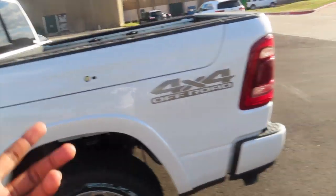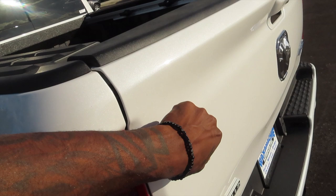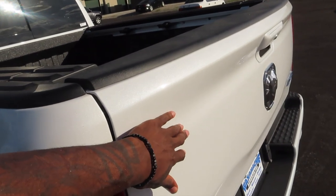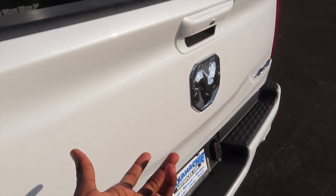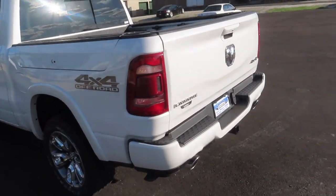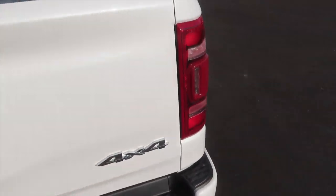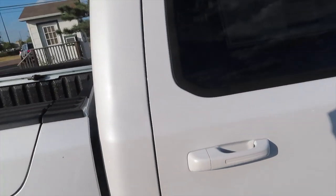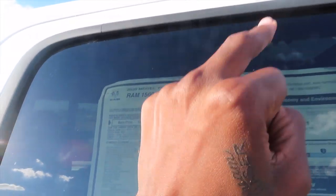Getting into the outside, I really do like the paint that's on here. This is the paint that I really wanted to get on my Hellcat, this pearl, ice white, whatever they call it. I call it pearl white. But nobody could find a wrap for me, so I changed it to another color, which some of y'all may know. If you don't know, you got to stay tuned. This right here is a 2020 1500 Laramie Crew 4x4 truck.